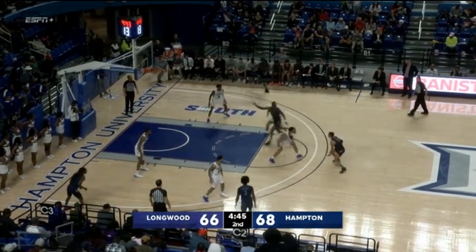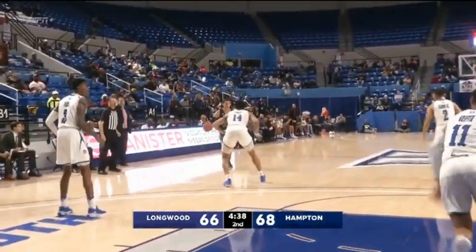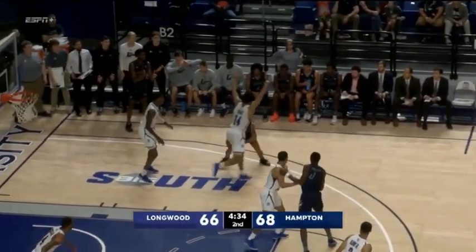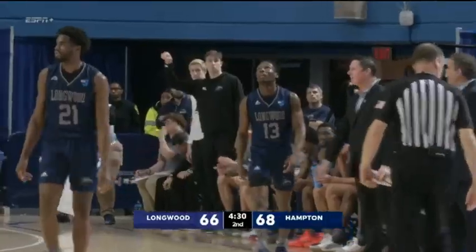14 seconds left on the shot clock. Munez got Stanley on him. Great defense here from the Pirates. 7 seconds left. Munez got to do something with it. And we got a shot clock violation. Great defense right there by the Pirates.